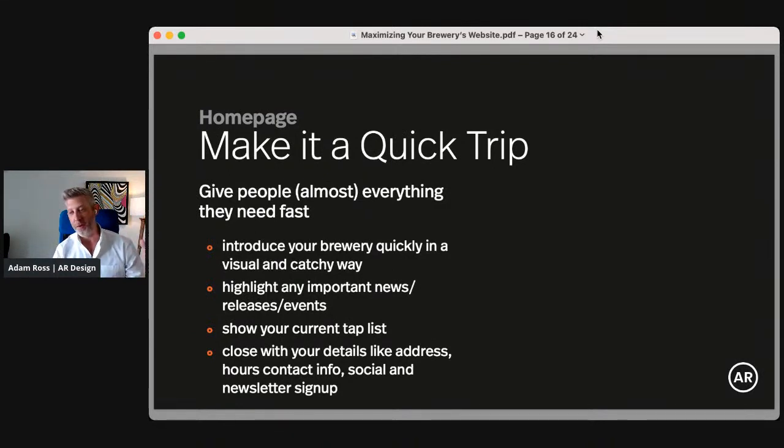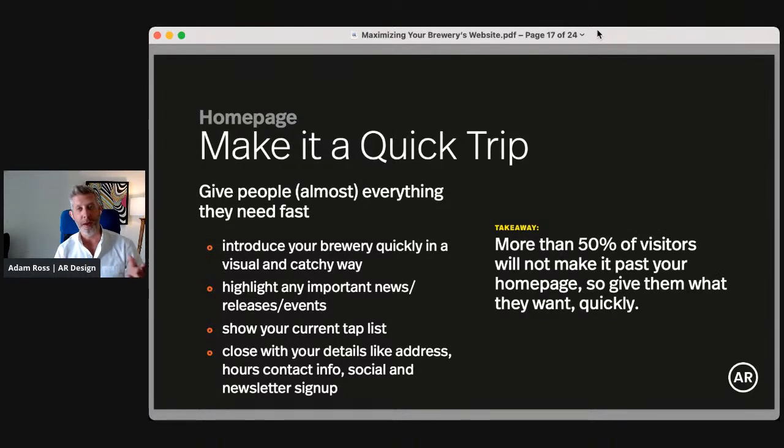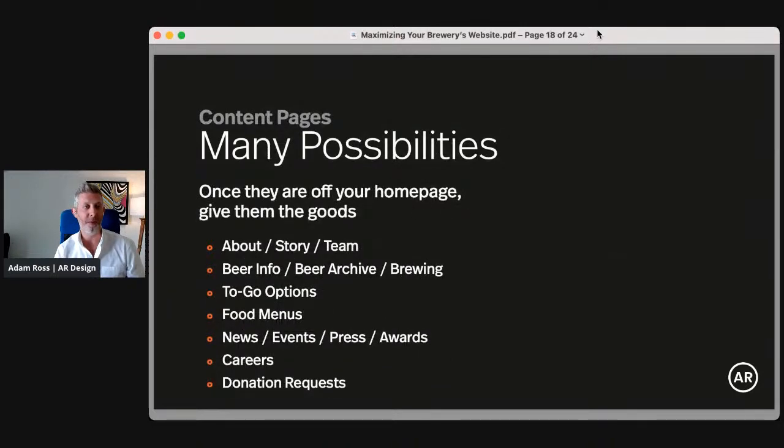Also, a great opportunity to introduce who you are through photography, through slogans, any kind of quick phrasing that you can do to get people on board with who you are is really important. So make sure you have a nice visual catcher at the beginning. And here's that stat that more than 50% probably won't make it past your homepage.